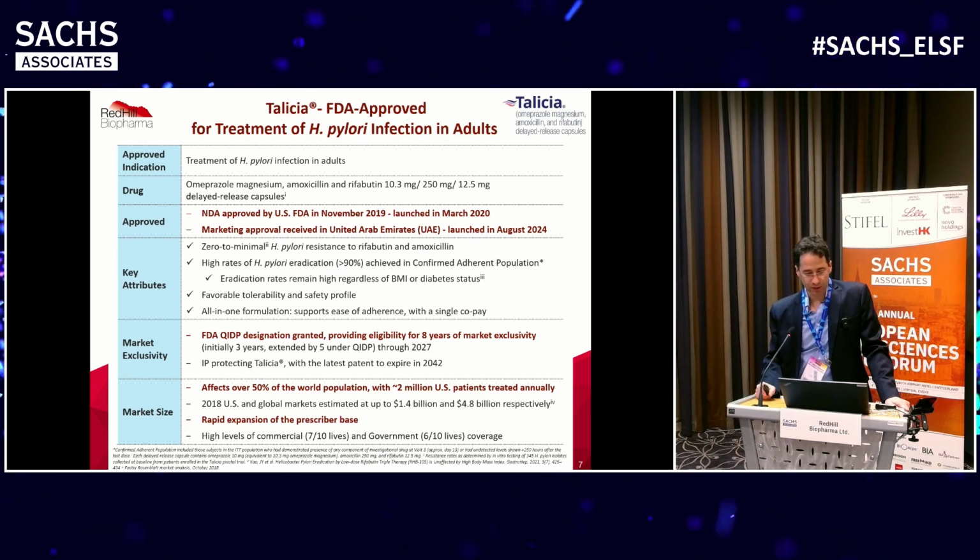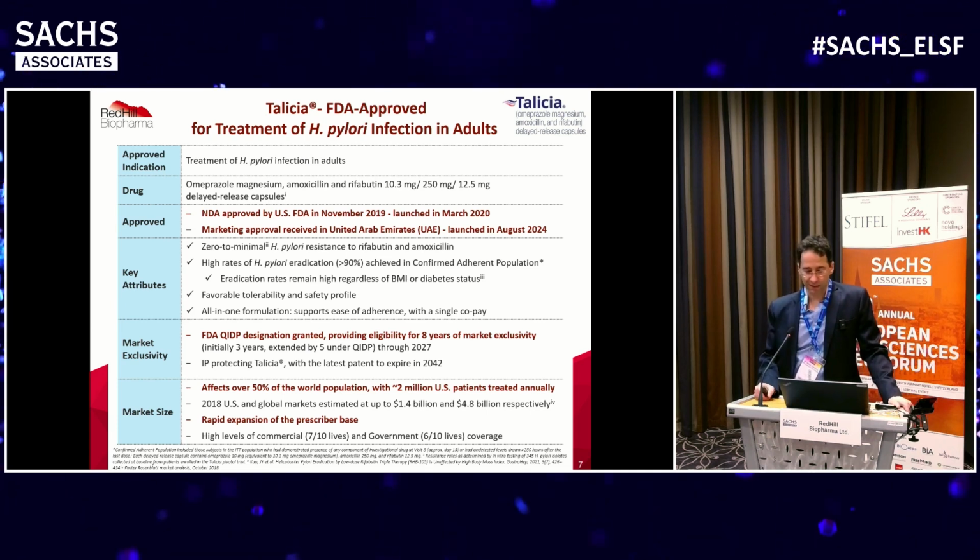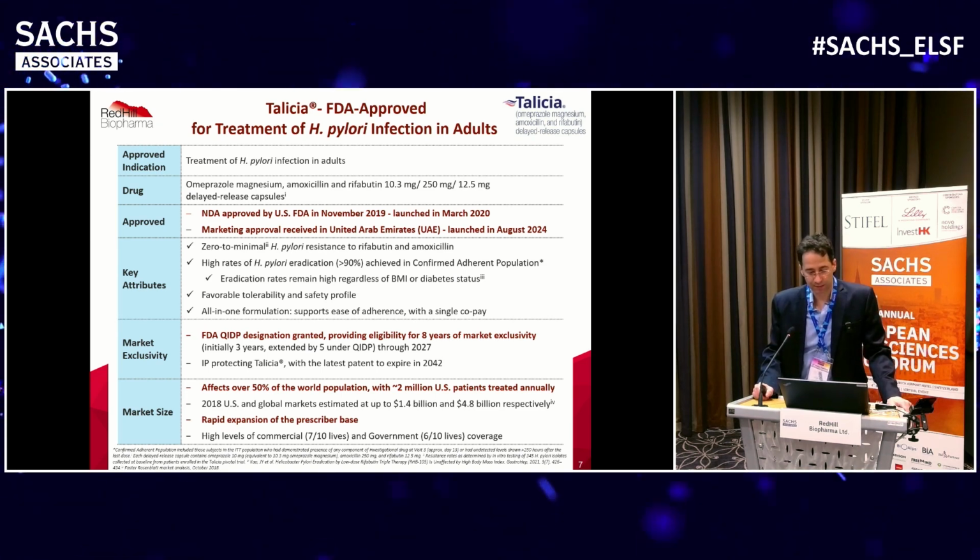So as I mentioned, it's a combination of a PPI and 2 antibiotics, and that really is the special sauce here: the standard of care is clarithromycin-based treatment, and clarithromycin-based treatment faces increasing levels of resistance. So what we've done is take out the clarithromycin, put in rifabutin, which in a lab setting shows 0% resistance. And indeed, we've seen that in a clinical setting where we showed over 90% eradication rates in a confirmed adherent population. And it could be on the higher end of that as well because of the way that we define that population. The eradication rate remains high regardless of BMI or diabetes status, and it has a very favorable tolerability and safety profile.